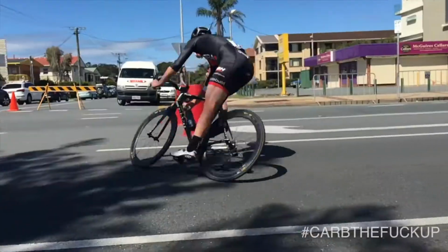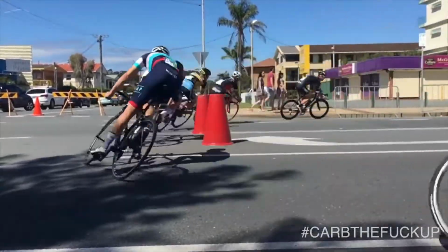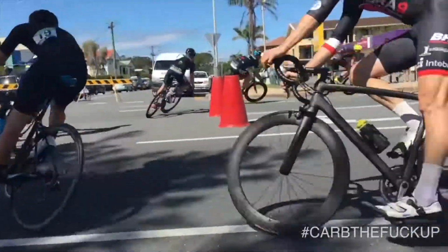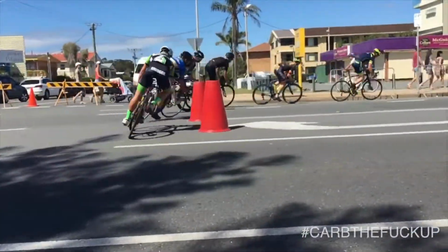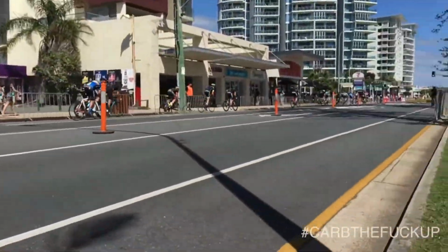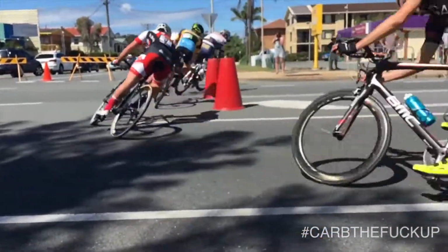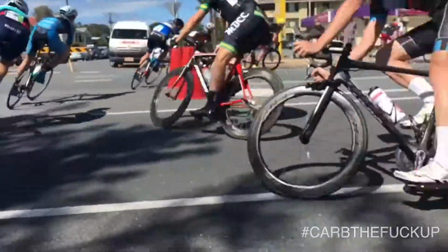See, everyone's out of the saddle. You really want to be in the saddle, just spinning like Chris Froome does and Bradley Wiggins, etc. And that will be better for your legs, especially in a crit where we're going to be doing this corner up to 20, 30, 50 times. I'm not sure how many times these guys did the corner. And there's another corner at the other end as well.